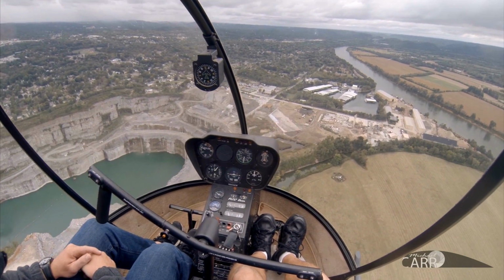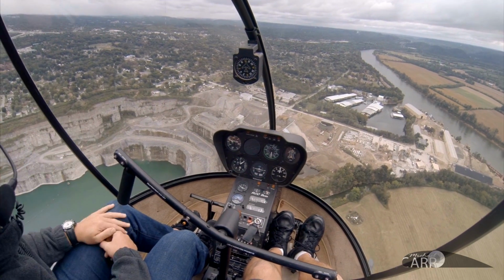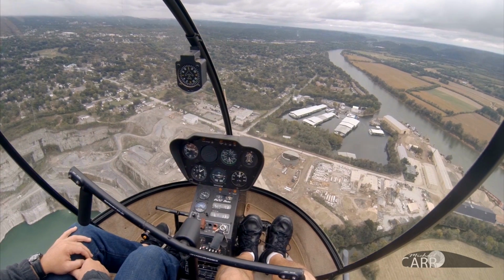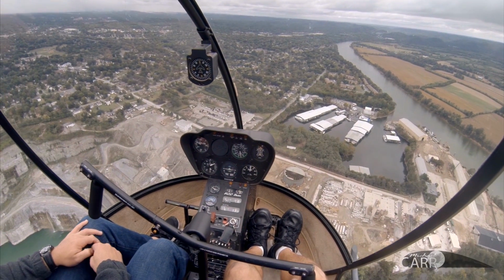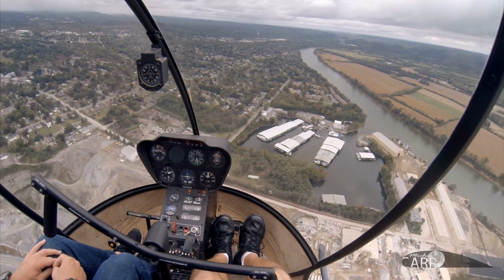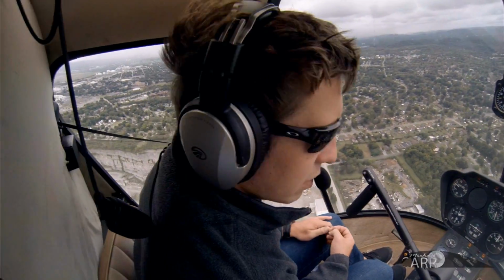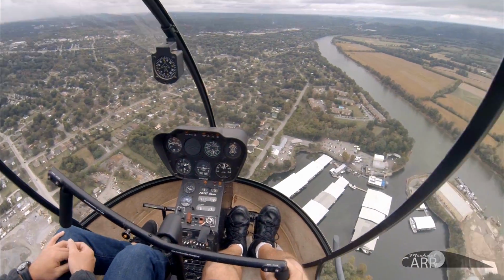If you've ever done an auto, or a hover auto from like 8 feet, yeah. One of these doesn't have much left. Right. We'll aim more for the numbers on this one. Okay.